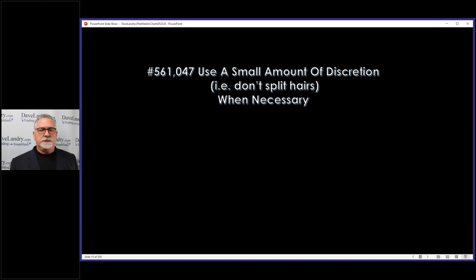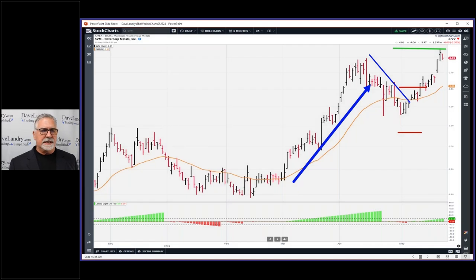And then number five is use a small amount of discretion when necessary. In other words, don't split hairs. So getting back to the SVM trade, my initial profit target was 415. And it was rallying up kind of nicely, and then it kind of stalled out a little bit. So I put in a hard limit order, actually place the order. When I say a hard order, it means you actually place the order at 415.